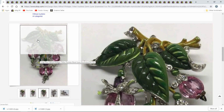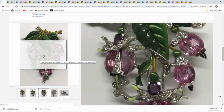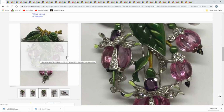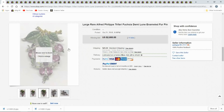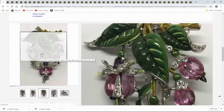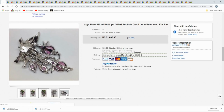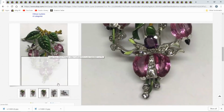Now, this is another one, dimensionally carved pieces and things like that. It's got, you know, some nice mounted stones on it, too. Now, plique-à-jour is an enameling process that is clear. We're going to show you some of that, too, because you'll see what's called waffle glass. And then three-dimensional you'll see mentioned, too. You'll see the Alfred Philippe name on the listings. It's only going to be marked Trifari, so just keep that in mind. And even if you see the Alfred Philippe, however you want to pronounce it, it's not going to be marked on that piece that way, so just keep that in mind.